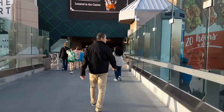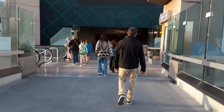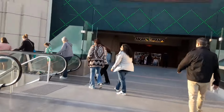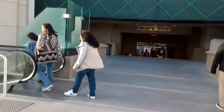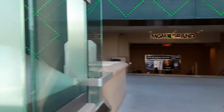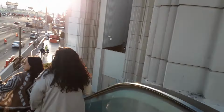So we just crossed this walkway. Now we're gonna go over to another walkway. But guess what? I get to show y'all my little friend, Mr. Lion. I don't think MGM Grand allows videoing on the inside, so we're gonna skip that.